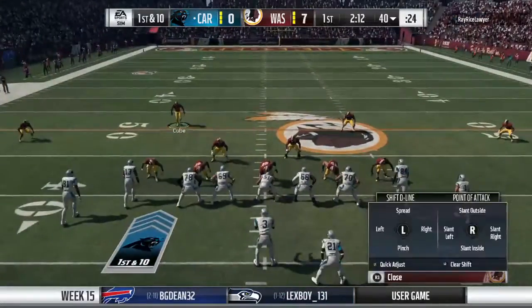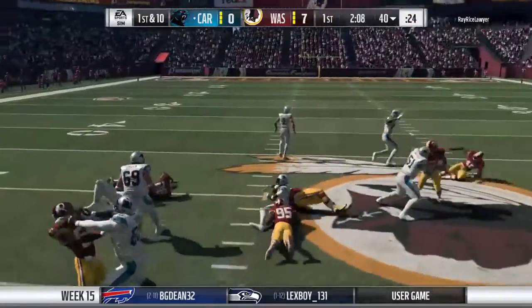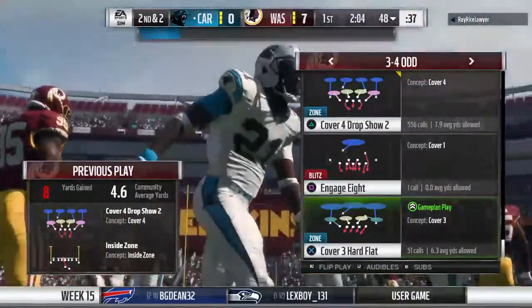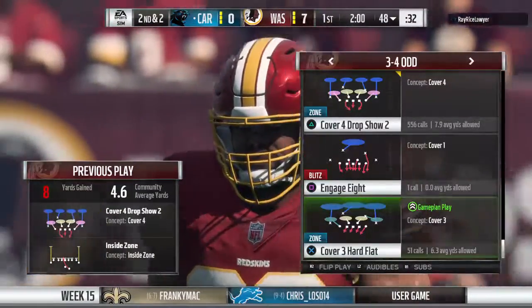Let's go. They'll run it now out of the gun. And he's going to bowl his way forward to the 48. Just what you want on a first down run. Call it 8 yards. And it's 2nd and 2.